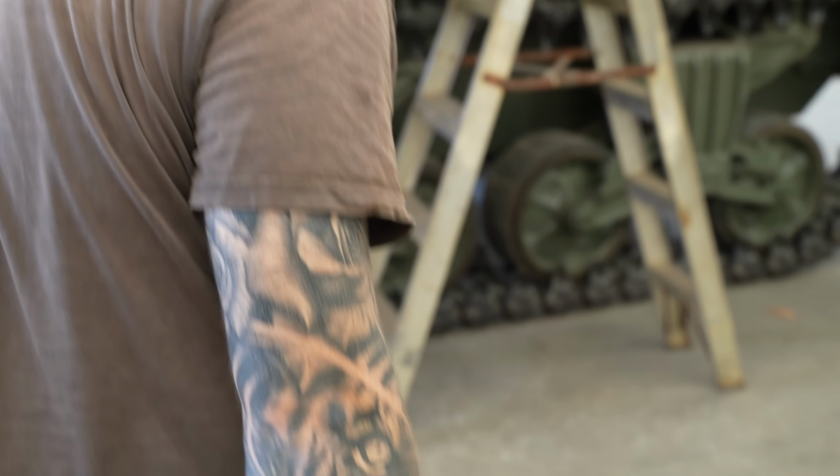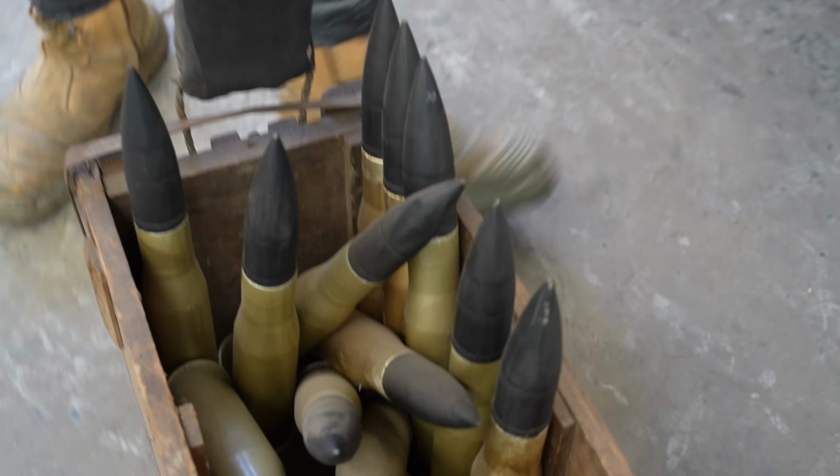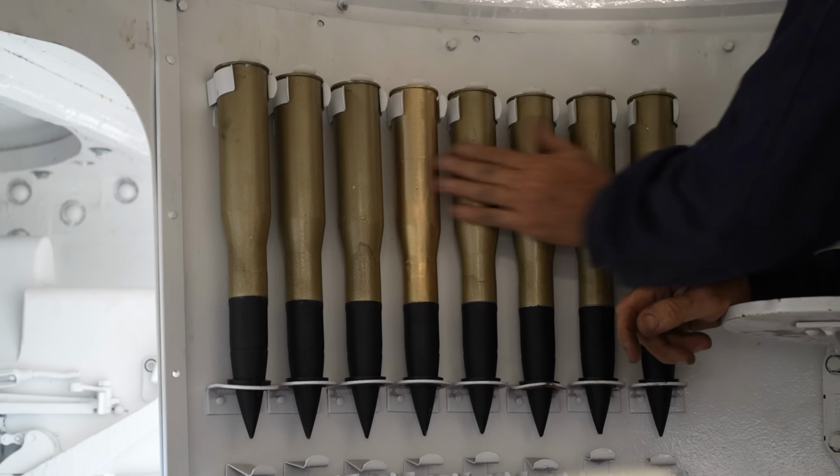Live ordnance in this tank is a definite no-no, but these replica rounds will really pop in the turret basket, so to speak. That looks good.